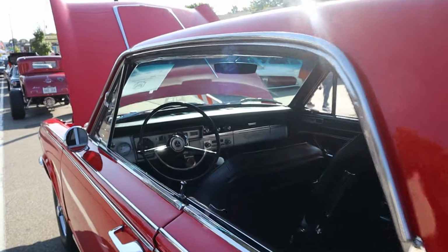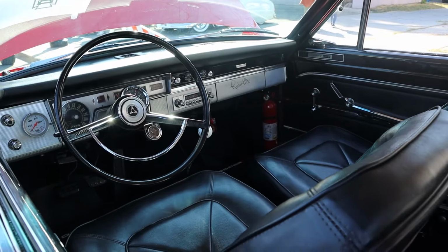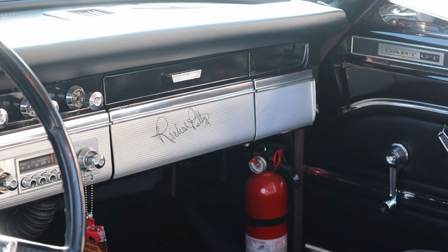That's what I'm saying. Old Dodge GT. Is that Richard Petty? Richard Petty signed this thing on the other side there? And then on the glove box.